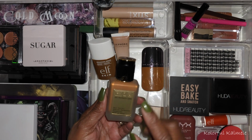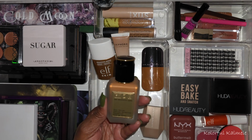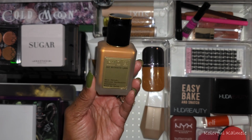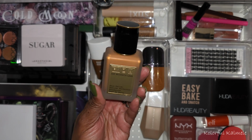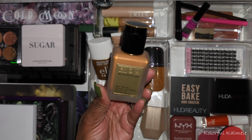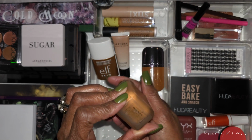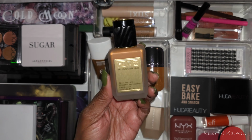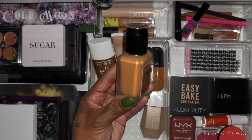The Pat McGrath Labs. This is one that honestly, I didn't necessarily try this foundation out just this year, but I kind of got more acquainted with it this year and found that I really like this foundation. It's the Skin Fetish Sublime Perfection Foundation. And what shade do I have in this, you guys? Medium Deep 25. So this is another really good shade for me. I love the finish. It's a really beautiful finish on the skin.